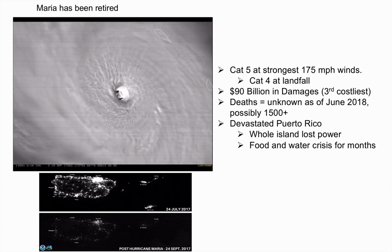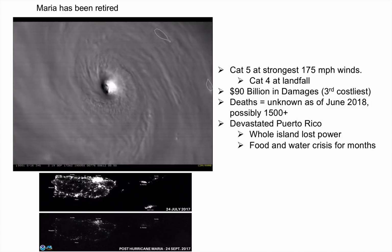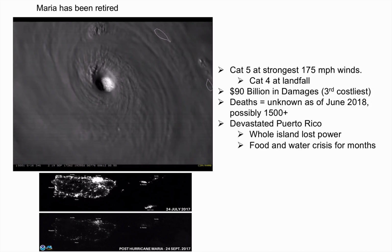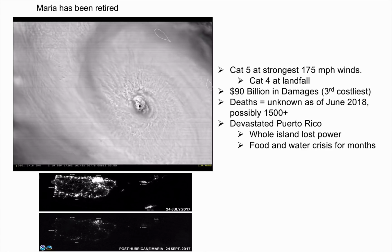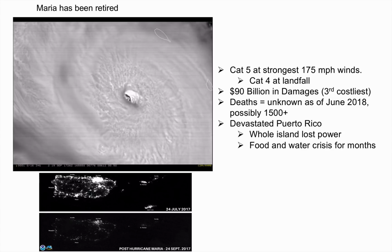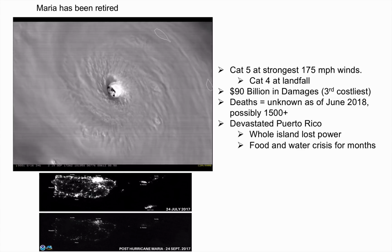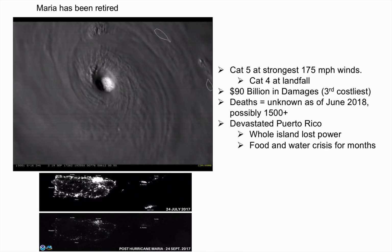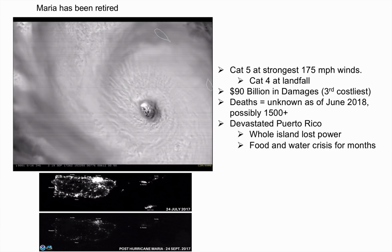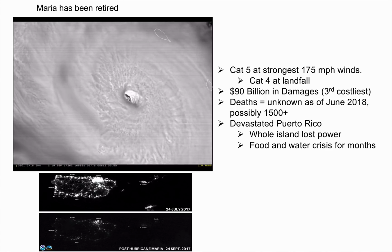There's a lot of controversy over this because when it hit Puerto Rico, I don't know how else to describe this, but the devastation was complete. The whole island at one point had lost power, and the food and water crisis has lasted for months. The infrastructure in Puerto Rico was already compromised, and when this hurricane hit, it just did it in because it was the second hurricane to hit Puerto Rico in 2017. So the name Maria is off the list.